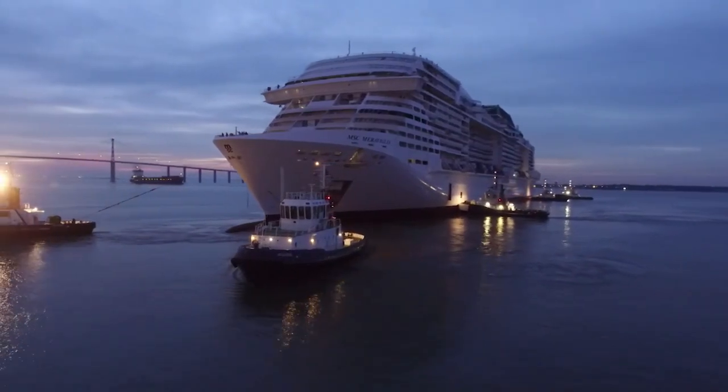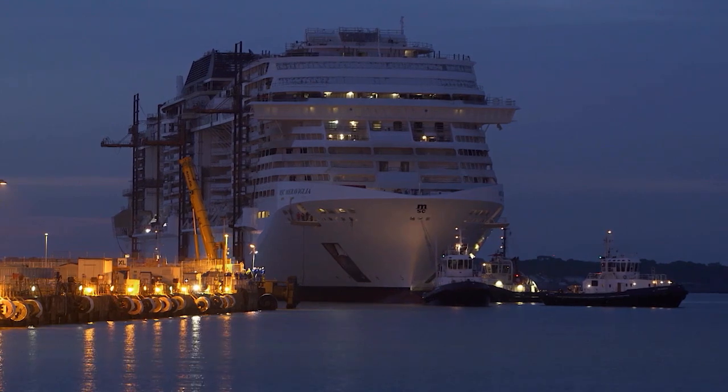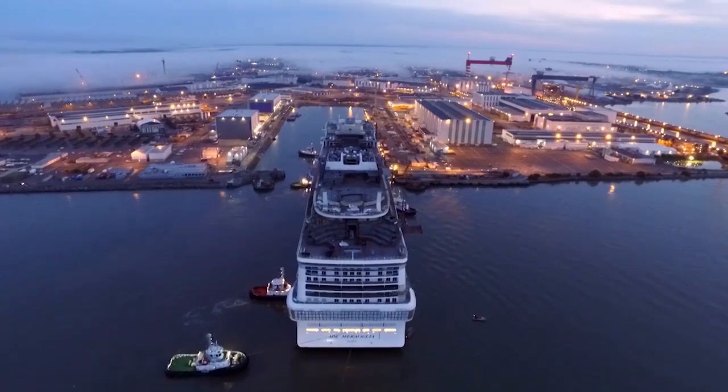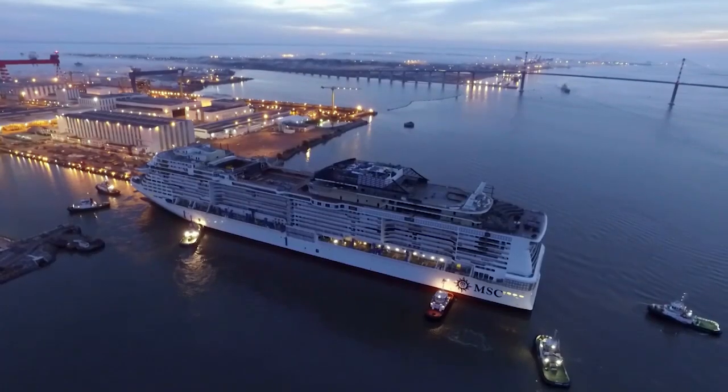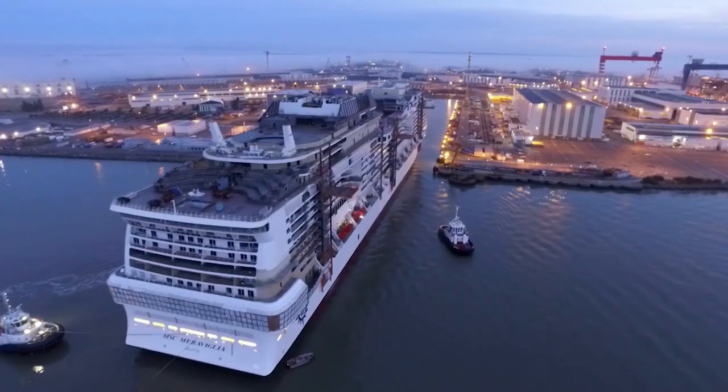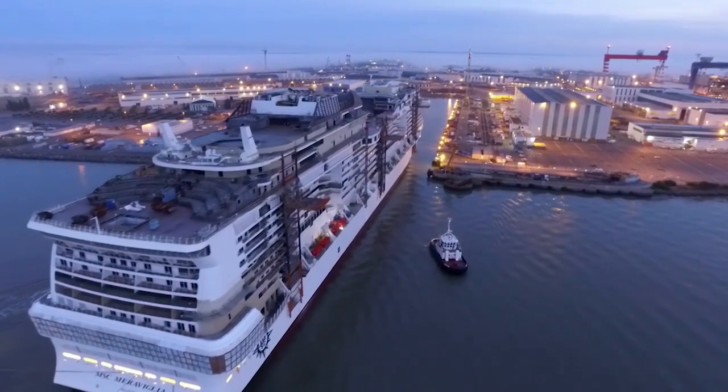315 metres long, 65 metres high, a total weight of 80,000 tonnes. This is the Meraviglia, the latest jewel of the Atlantic's shipyards. A cruise ship equipped with all the latest technology.